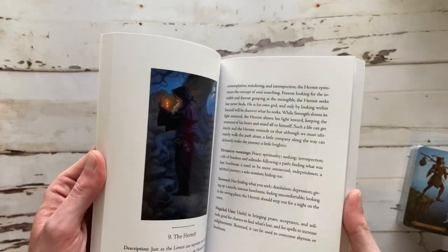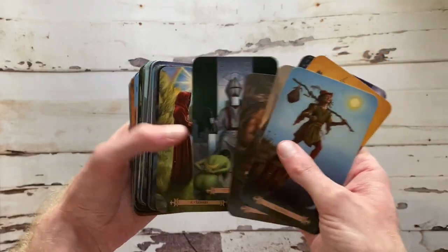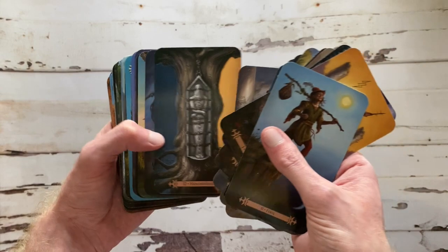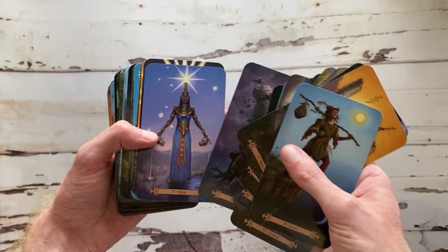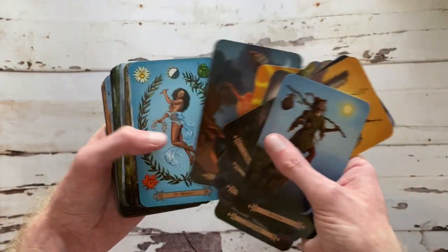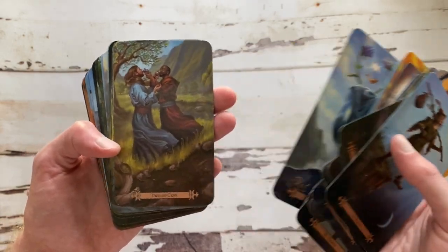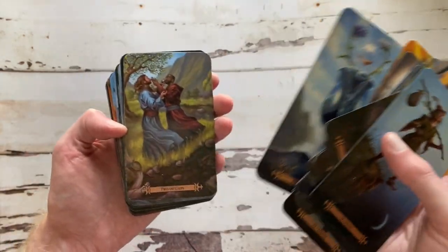So let me go ahead and get into the cards. When it came to the Spellcaster's Tarot, it had a mixture of sexual orientations and different ethnicities. So I really wanted a deck that was overall very welcoming and very inclusive and diverse, because a majority of the tarot decks out there aren't really like that. As you see here, the Two of Cups has two men instead of the usual heterosexual relationship of a male and a female.